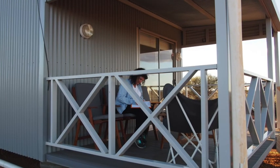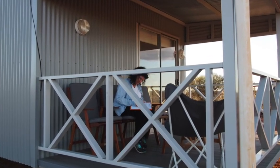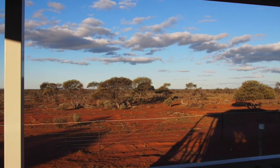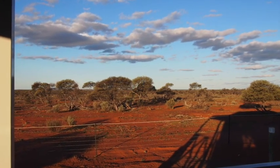This is a beautiful spot. It is. We are sitting on the little porch of our luxury cabin and we're looking out over our fire pit. We've got a fire going and a big log that's still alight. We're getting ready for a beautiful sunset. Yes. And that will end day one.